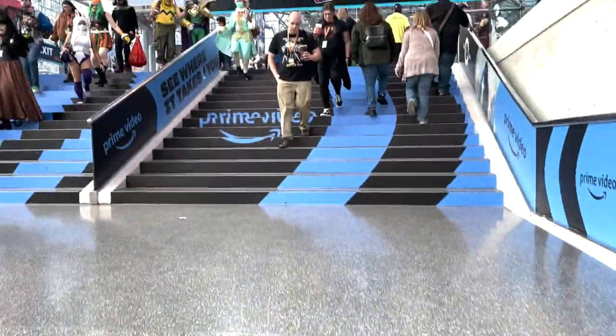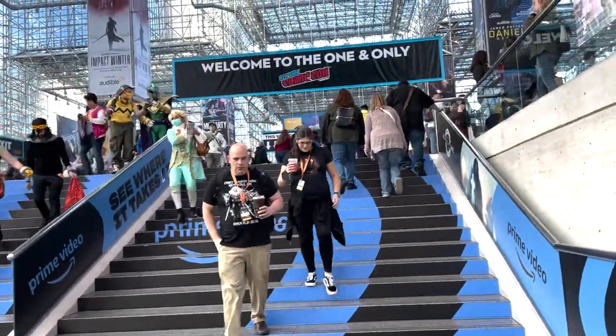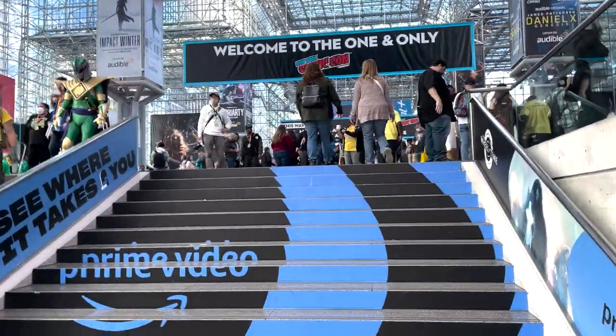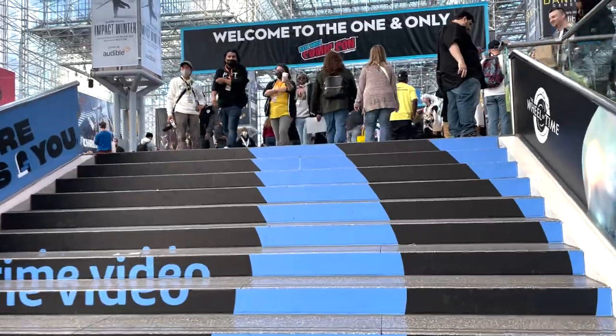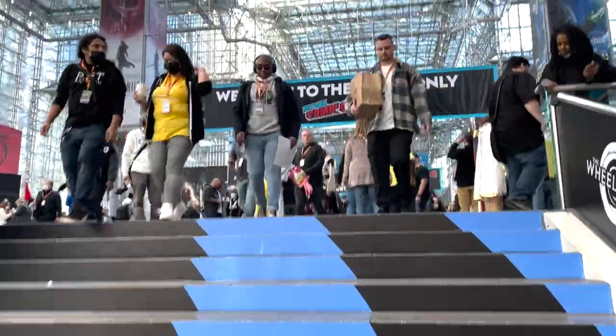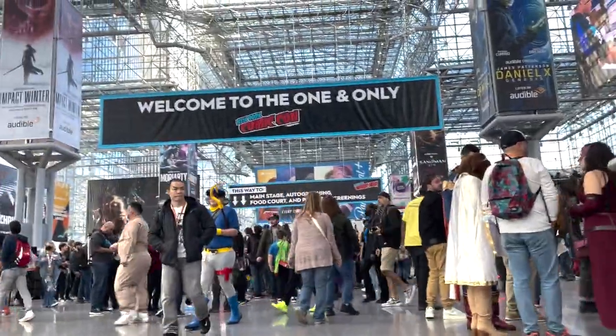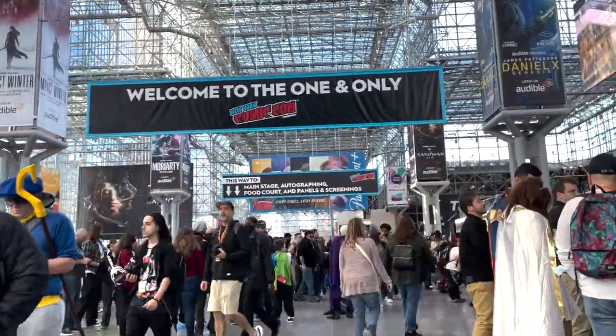And here we are, Saturday at the con. As you guys can see, you will see a big difference in the crowd. The difference being the number of people. There are so many people in this convention center, and it's as clear as day. Just look around. It's just so many more people.